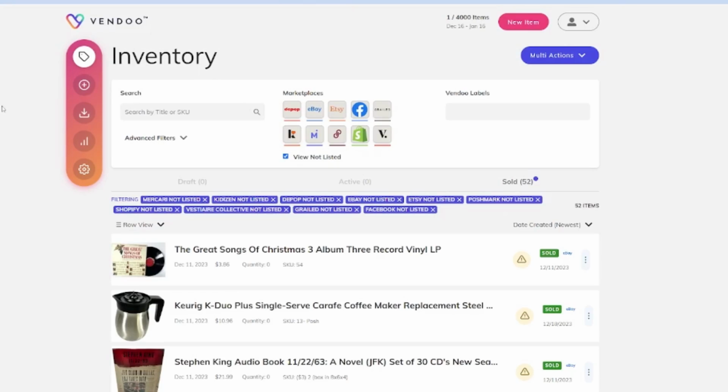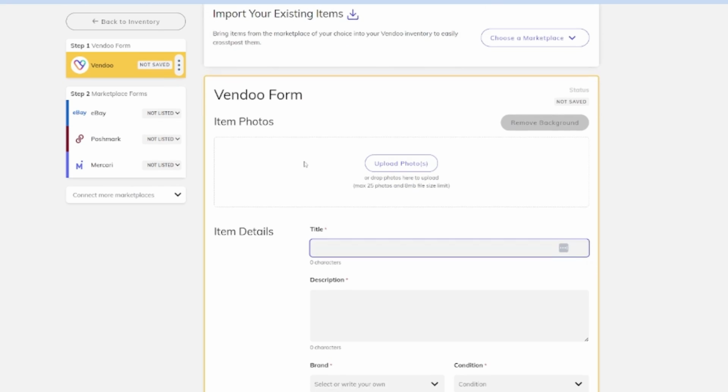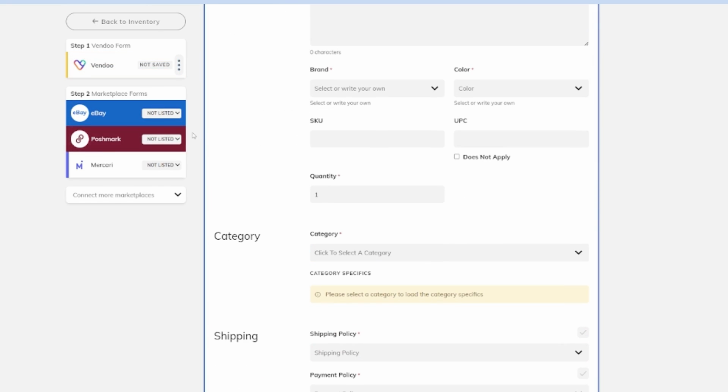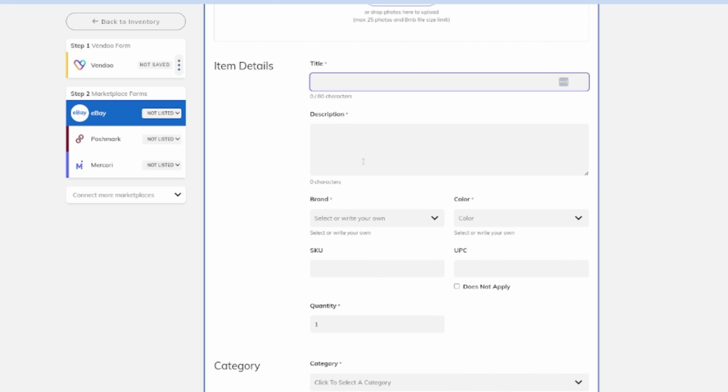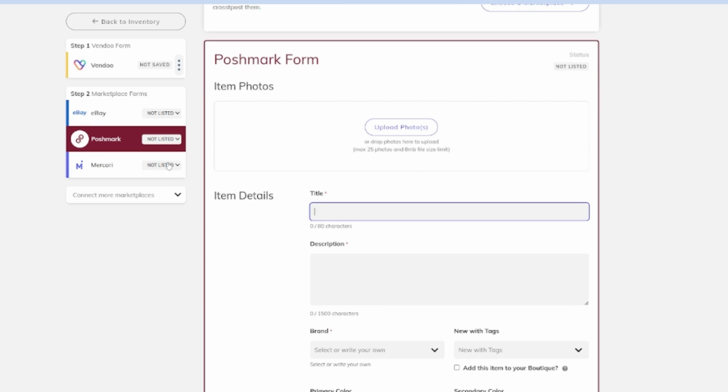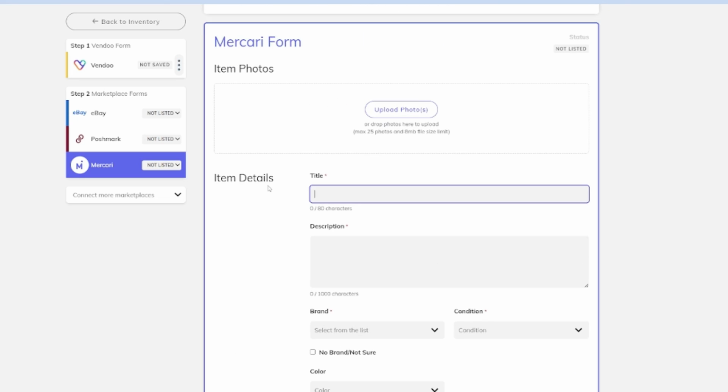With Vendoo, you can actually create new listings directly from Vendoo, and you don't even have to go to these other marketplaces to set up the initial listing. You can simply go into Vendoo, select what site you want that item to appear in, and then just fill out the lister with all the complete information right there. And with eBay, you can fill in item specifics.